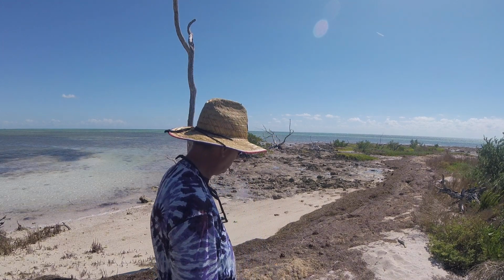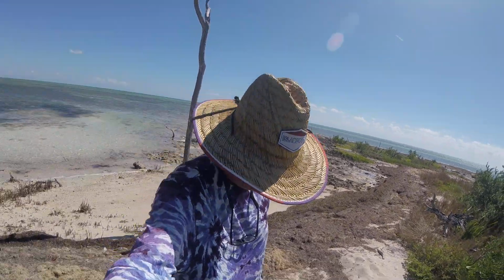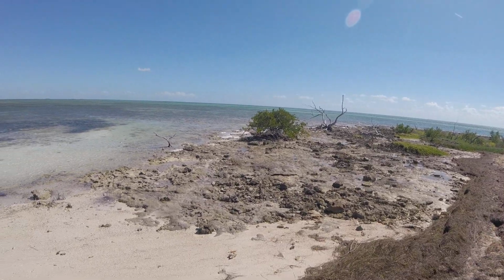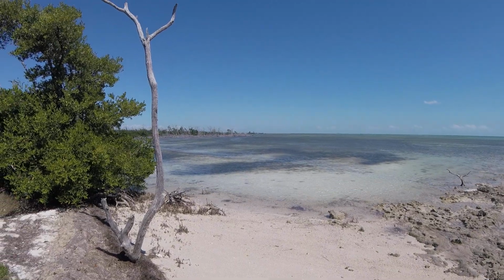I don't see too much evidence of wildlife on this island other than birds and plants, but let's take a look around and see what we can see here. All right, well, this is the view off the back of the island, looking away from the highway until you get to there. That 7 Mile Bridge way off in the distance.